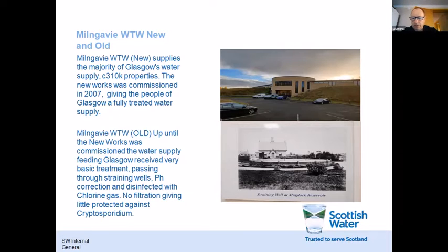Water treatment was purely water coming through Loch Katrine, down the aqueducts. It settled out at the Mugdock and Craigmaddie reservoirs. It then went through a straining well, the structure in front of the small house there. It's a very deep structure with strainers in it. It also provided some settlement, and then some disinfection, then out the door. In 2007, we then commissioned the new works.